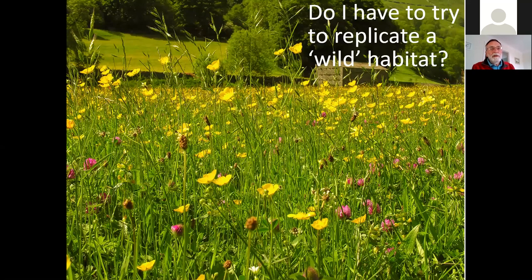Another question that people often ask about wildlife gardening is, do I have to replicate some kind of wild or semi-natural habitat? Commonly, wildlife meadows. But there are other things as well that people try to reproduce in their gardens. And it is possible to reproduce semi-natural wild habitats in gardens, but it's actually very, very difficult and completely unnecessary.